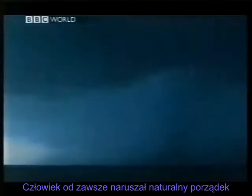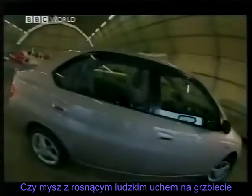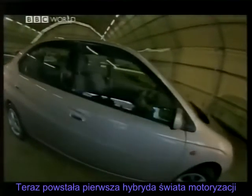Man loves to meddle with the natural order. Weird science has already given us hybrids like the geep, half goat, half sheep, plus the mouse with a human ear grown on its back. But now there's a new hybrid, an automotive one, the Toyota Prius.